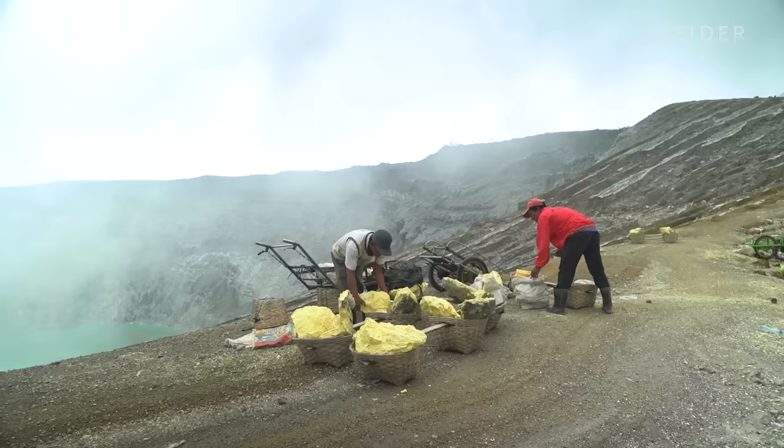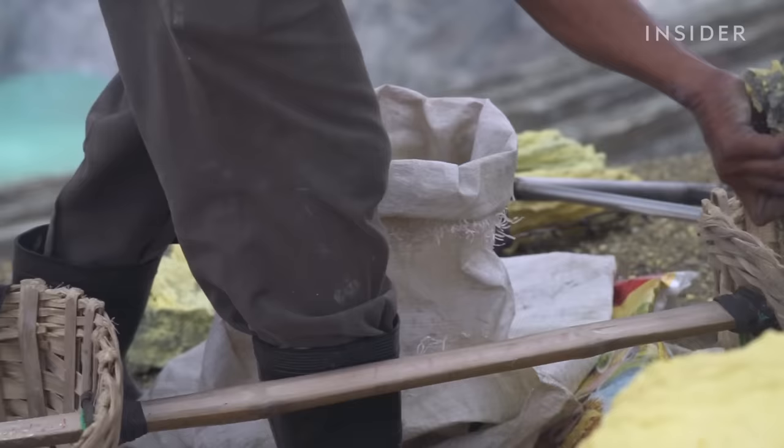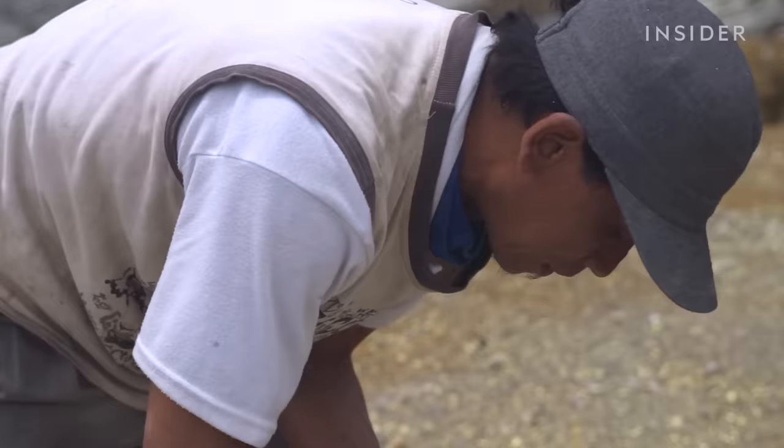The mining company pays on the weight of their loads. They get about 9 cents per kilo. With two loads, Mistar can make $17 a day. The mining company did not respond to our request for comment on why the miners are paid so little for what's considered one of the most dangerous jobs in the world.